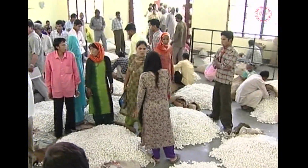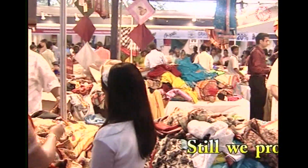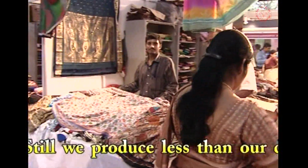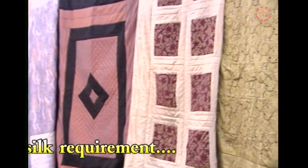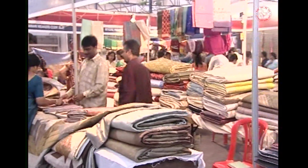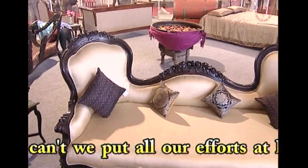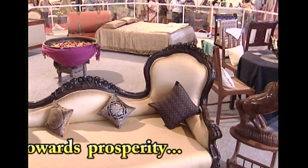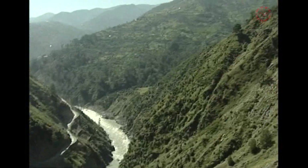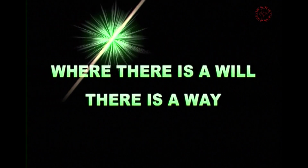Still, we produce less than our domestic silk requirement. Why can't we put all our efforts to at least be self-sufficient in silk production and aim towards prosperity? Let us face the challenge. Where there is a will, there is a way.